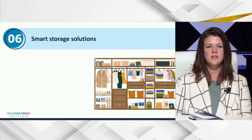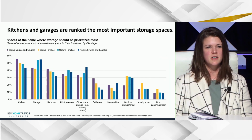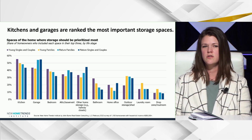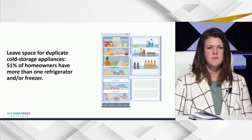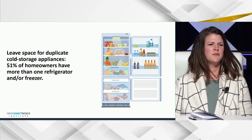Number 6 on what consumers are looking for is smart storage solutions. I'm happy to talk about this in every room, but kitchen and garage are the number 1 and number 2 places that consumers want to get this right. And how we do that is through multiple different designs. But before we get there, 51% of homeowners have more than 1 refrigerator or freezer. Am I the only one that was surprised by that? I was really surprised by that.